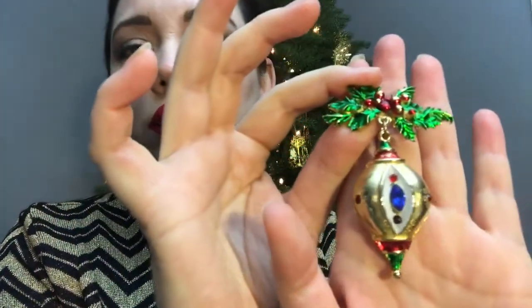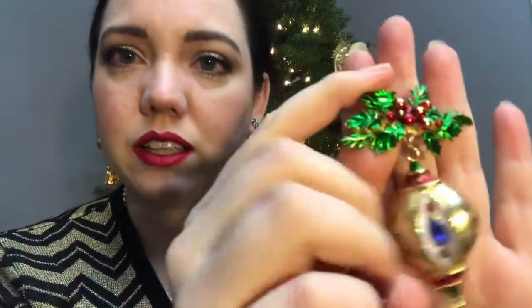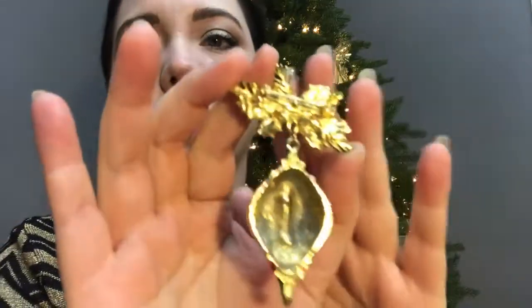These ones, they are not marked. You know, I'm not wearing any, I might as well put them on. So these are just little bells, and they're clips. And then this one I wore, I think, last year, and I got a lot of compliments on this one. So it's an older ornament brooch, and it's got the pin.